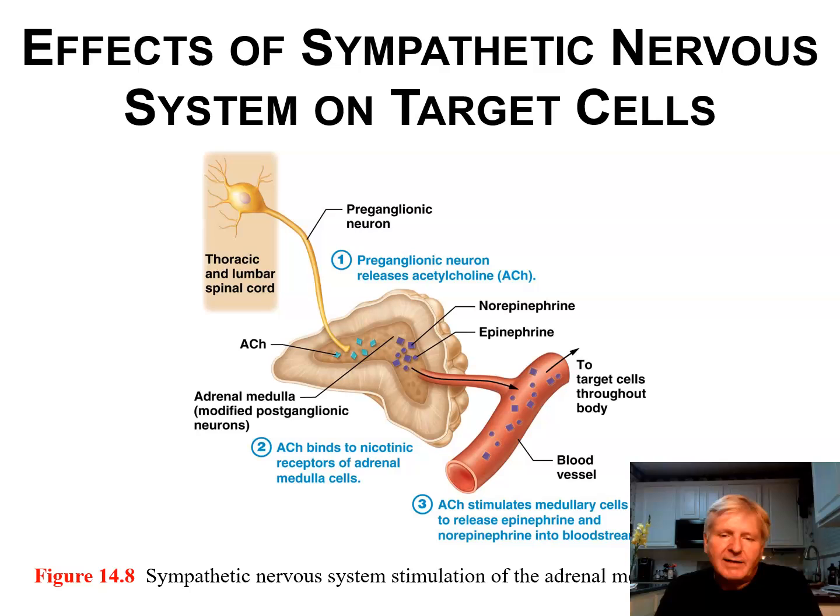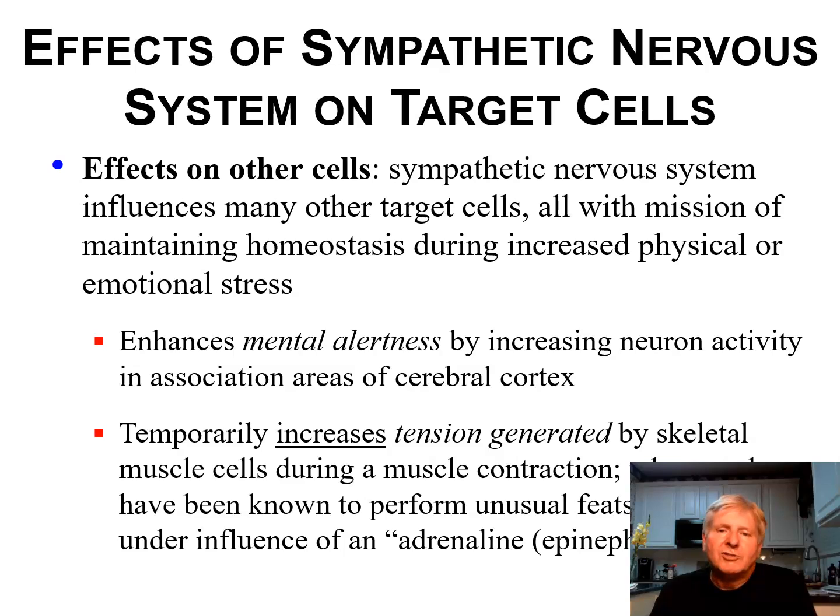And that gives you a more broader, more diffuse activity of your sympathetic nervous system, because you're carrying the sympathetic activity to all of the organs within the body when these hormones work, rather than being confined to a neurotransmitter. So your sympathetic system influences many of your other target cells, all with the mission of keeping homeostasis intact during increased physical activity or emotional stress. It enhances mental alertness. It increases neuron activity in association areas of the cerebral cortex. It temporarily increases tension generated by skeletal muscle cells during the contraction.